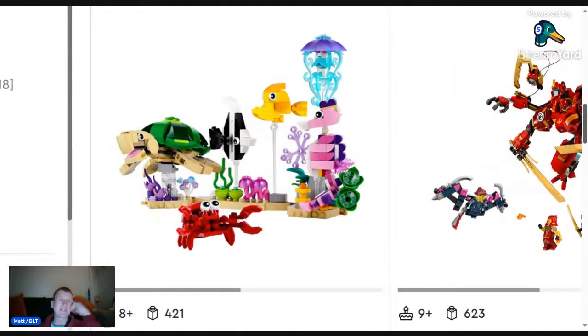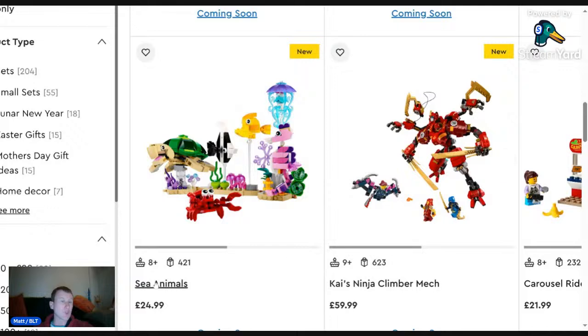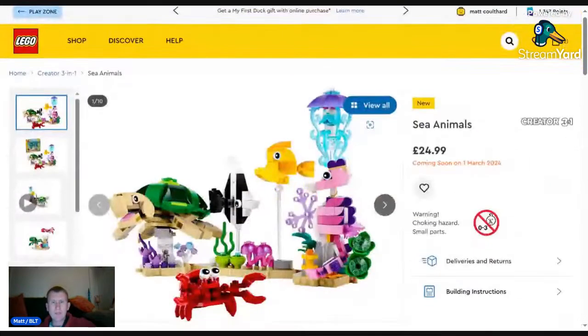Now, this thing here is a 3-in-1. So depending on how you build it, it looks completely different. It is a cute looking thing. It says Sea Animals, $24.99. It's 421 pieces, but bearing in mind you can basically buy 3 of them. I'm going to have to click on it because it is so different with regards to how they look. Obviously, this will be the way I think it takes up the least amount of space.